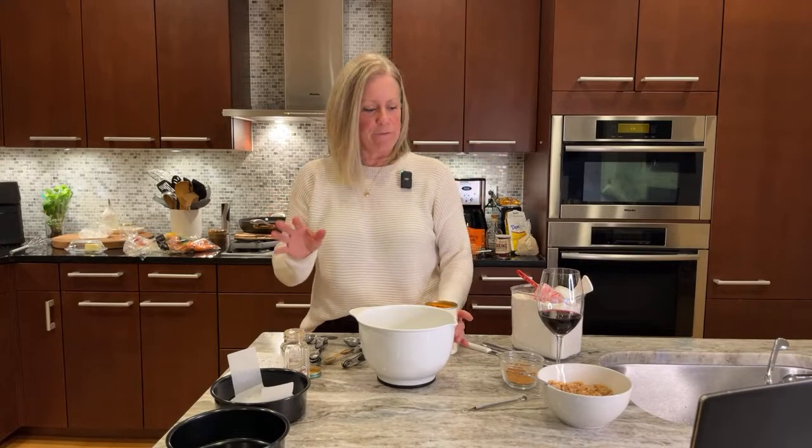So we are definitely team tradition. We got the turkey, the stuffing, the mashed potatoes, the pumpkin bread, the rolls. There's always lots of different veggies.